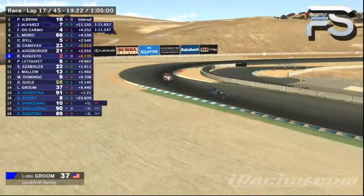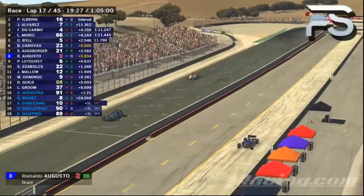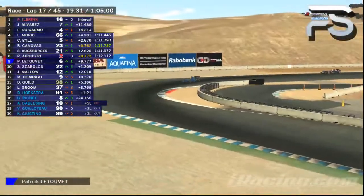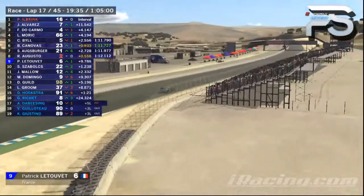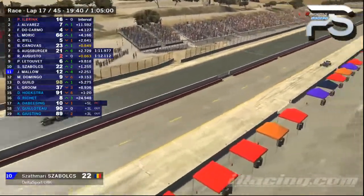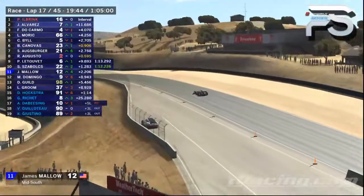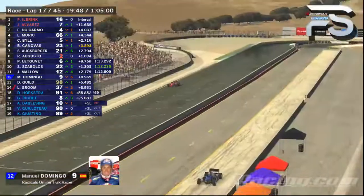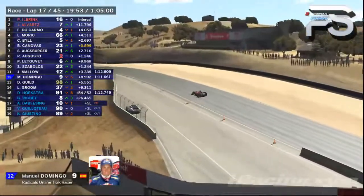So back up here to Augsburger and Augusto, and nothing has changed. Behind him now, it is Patrick Letouvet. He is close to 10 seconds behind Augusto. He's got Sathmari Salbolks to worry about in 10th position. It's James Mallow behind them, about 2.2 seconds behind. Then it's Manuel Domingo, and Manuel is still faster than the cars in front of him, but he's not close enough yet to make anything happen.